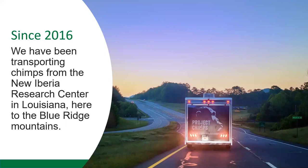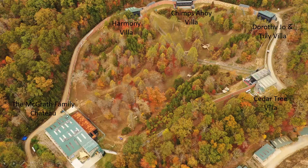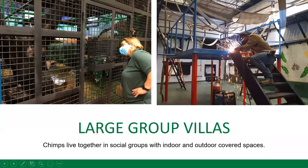This is an overhead view of our peach tree habitat. We have different houses or villas that the chimps live in. We have our cedar tree villa, our Dorothy, Joe, and Tilly villa, Chimps Ahoy villa, the Harmony villa, and in our chateau, we have two families of chimpanzees that live there. Inside the large villas, we have lots of different things for the chimpanzees to play on.